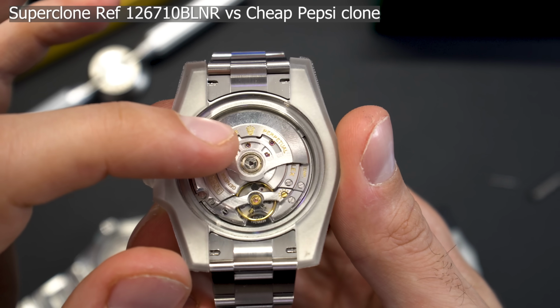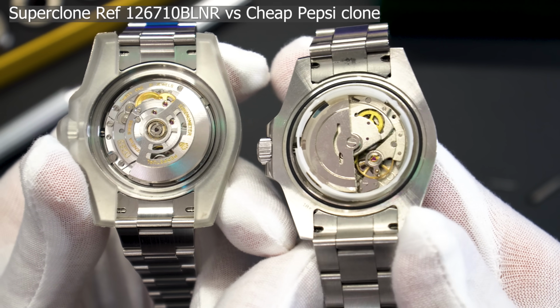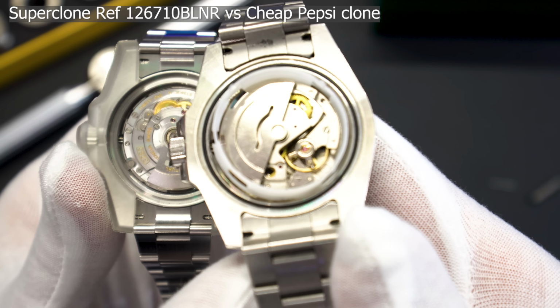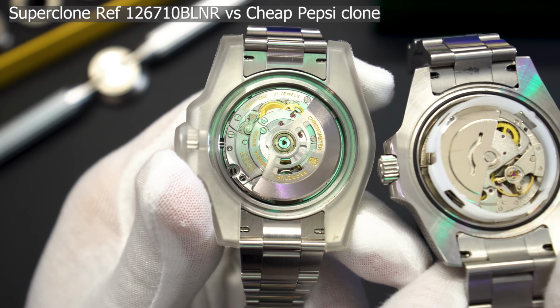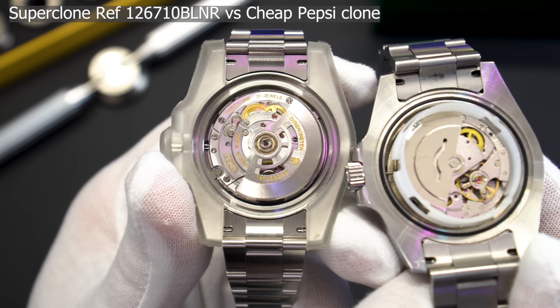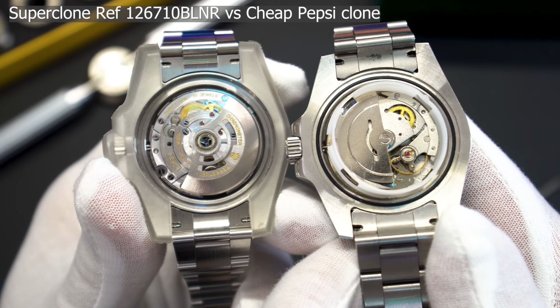I've opened the movement to compare it to a cheap replica and it's pretty mind-blowing. Cheap replicas will have no Rolex stamps in there and they use cheap Chinese or whatever movements that have a very low reserve. But this one had all the stamps from the 3285 movement. But here's the 100% guarantee on how you can spot it.